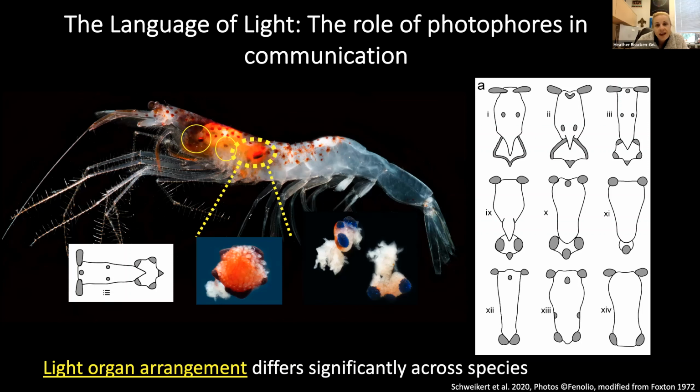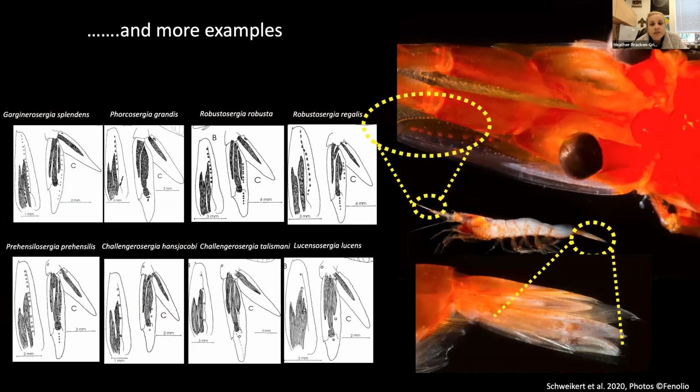And if you look at figure A, each of those is a different species of sergestids. So light organ pattern differs significantly across species. They have conspecific patterns. If we look at the Sergia species, sergestids have traditionally been classified based on these internal photophores versus these external photophores. But these Sergia representatives also are species specific.